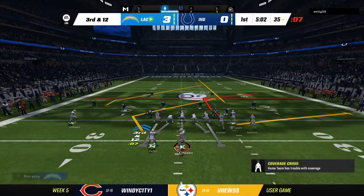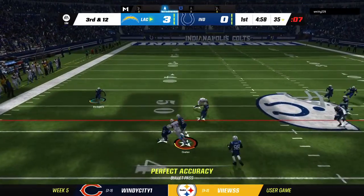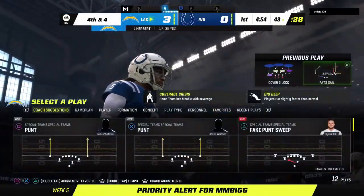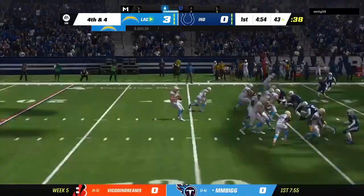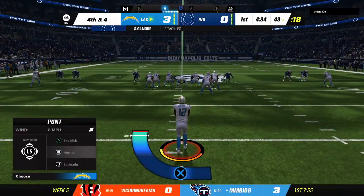Shot 16. Good throw on third down with Herbert. Looking Austin Ekeler's way again. And they stop him up short of the first down as they get him at about the 43. Fourth down, Corliss Waitman now on to punt.